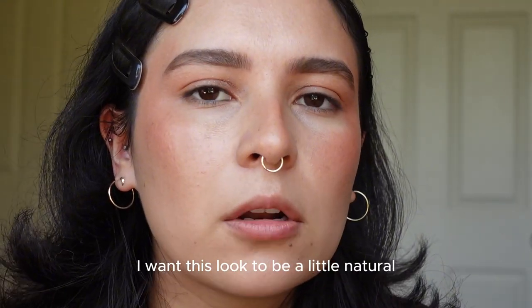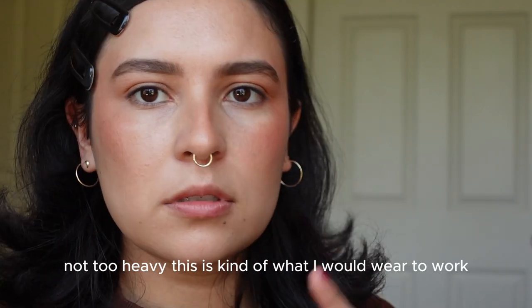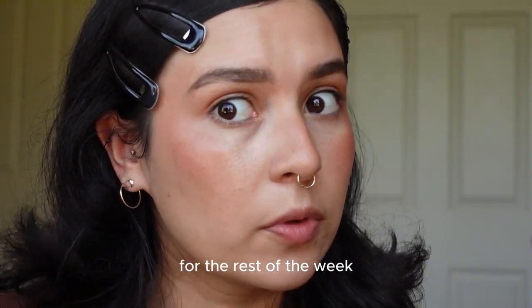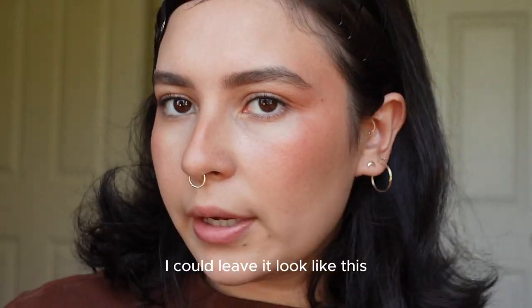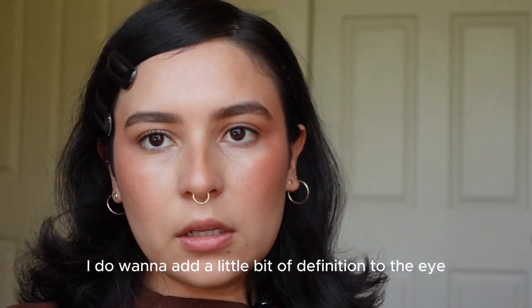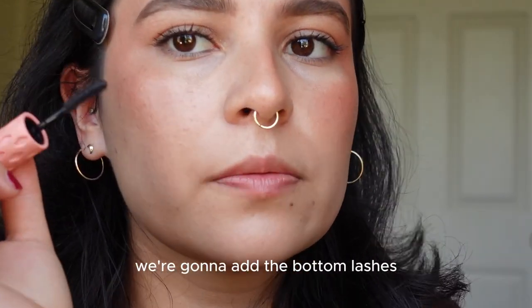I want this look to be a little natural, not too heavy. This is kind of what I would wear to work for the rest of the week. You know, I woke up like this kind of look. I could leave it like this, but I do want to add a little bit of definition to the eye. We're going to add the bottom lashes.